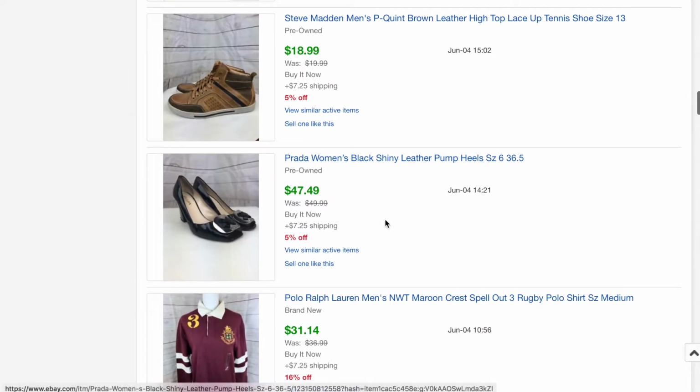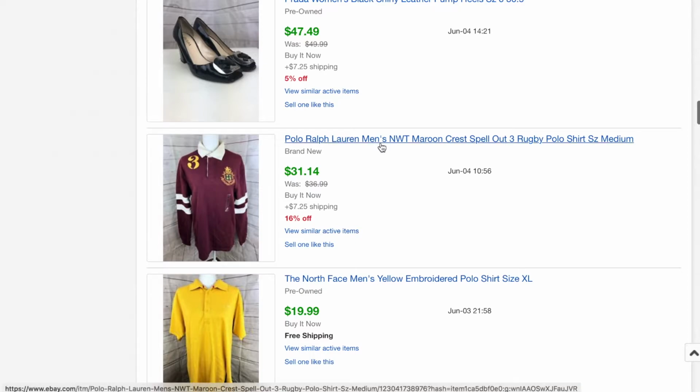We sold the Prada shoes here. Now, the lady asked for a return, but then canceled the return this afternoon, so I'm not entirely sure what that's about. We got the Prada heels here, sold for $50 plus shipping. Good sale, good sale. Sold this Polo Ralph Lauren, new with tags, maroon crest.